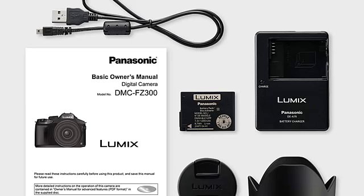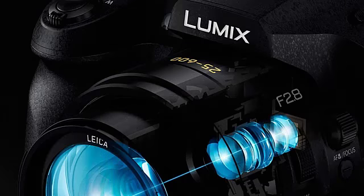High image quality. The 12.1 megapixel high sensitivity MOS sensor with the Venus engine excels in diffraction compensation, yielding images that are crisp and free from artifacts associated with small aperture settings.